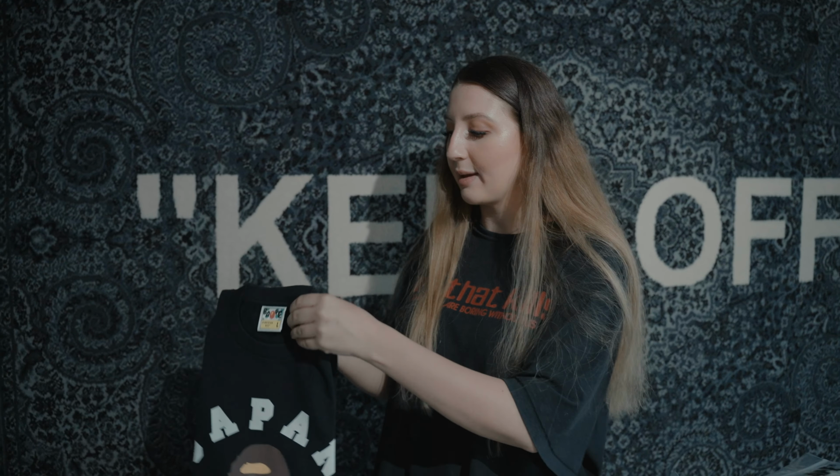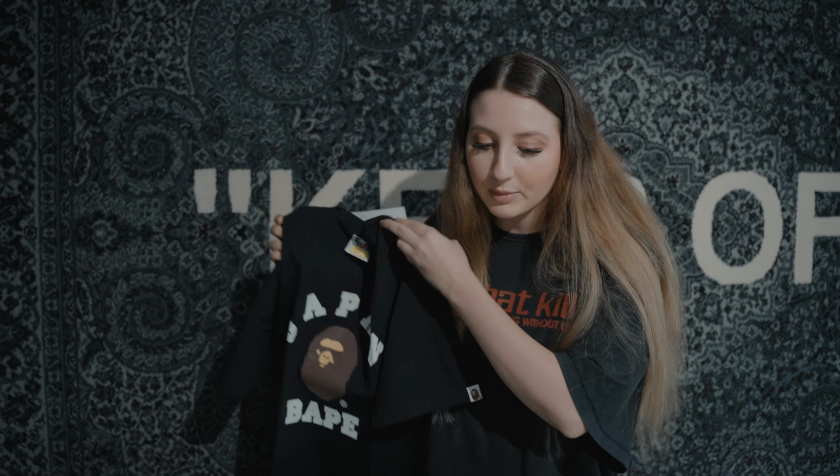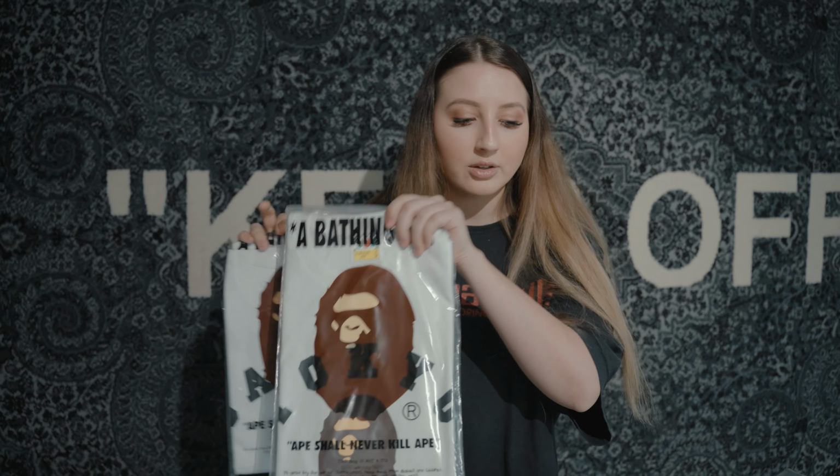This one's the exact same, but this one says Japan. So pretty much same thing, very simple. We got the same in white in the Japan and Tokyo as well.